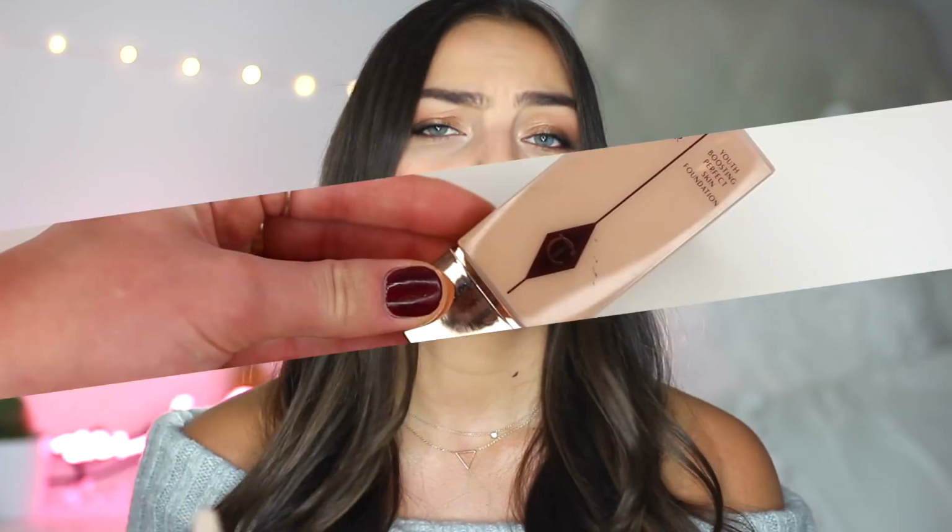So I'm going to start off with one of the hits. This one is the Light Wonder Foundation. Now Charlotte Tilbury does two different foundations. One is a more medium to buildable coverage. This one is the more light coverage one. And this is just incredible. Now I'm going to preface this.